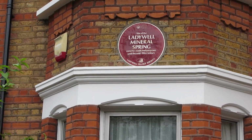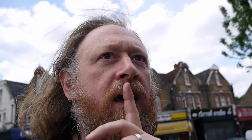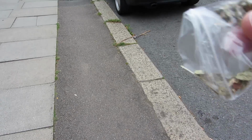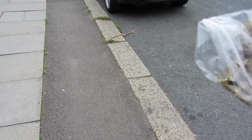And I did stand, there's a plaque on the house. There's actually two wells here at Ladywell. That was a fake well. That was the medicinal one that people came to. And I stood outside this person's house sprinkling herbs in the street. It must look really weird. Probably not the first. I did make a little video, so maybe I'll insert that here. That little video of me doing that tentative votive offering. Oh, it's good to be back.